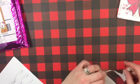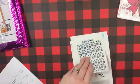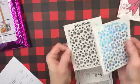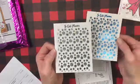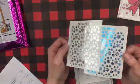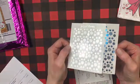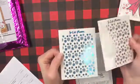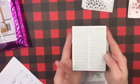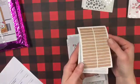And then I ordered the foiled snowflake overlays in blue and silver. I think they're just pretty, and a lot of kits for like January still have snow and stuff in them. January and February actually. And so I thought I would get these just to help emphasize some of the snow that's in some of my kits that I've already ordered. So I got silver and blue. And then I got the real glitter headers in silver. Love. And then rose gold.